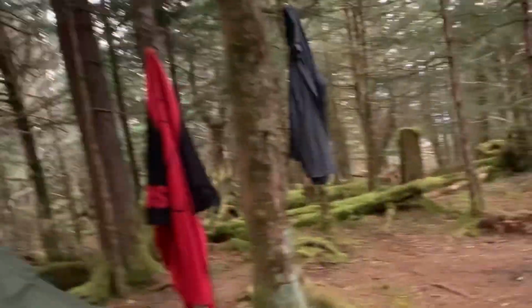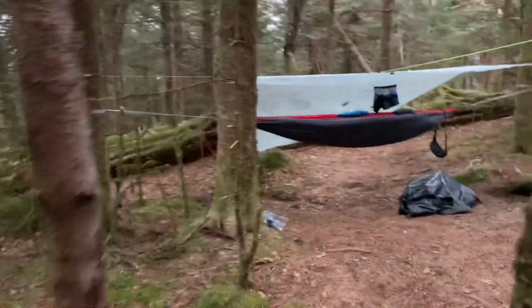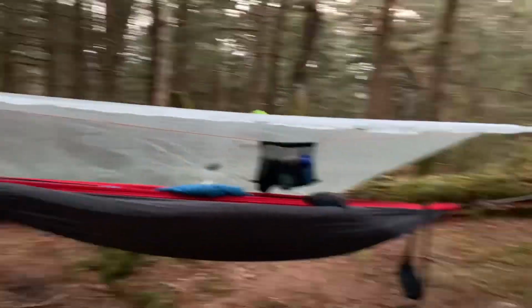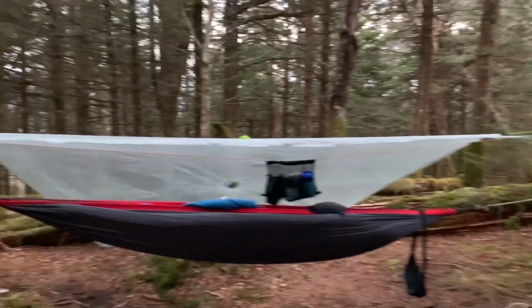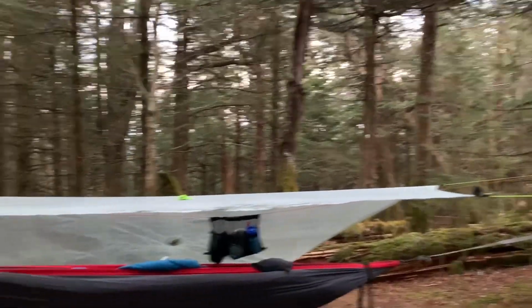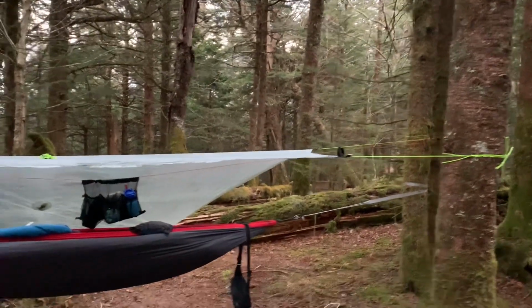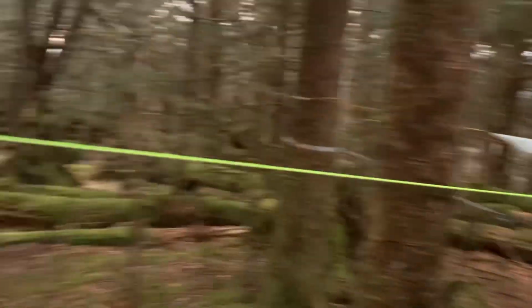Okay, before I start cooking, I just want to give a little tour of our campsite here behind the Mount Collins shelter. This is my setup, my hammock, and I've done something a little different with the fly this time because I had the two trees here to put the tie line on. I have a little open end canopy. So this is my setup. I'm all set for the night.